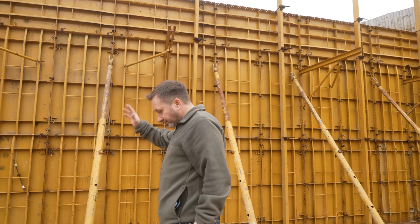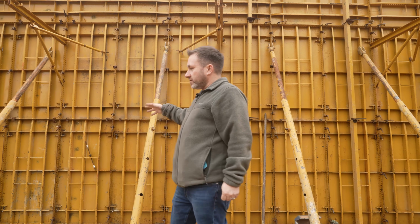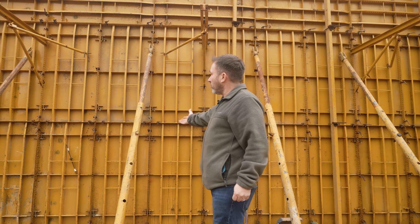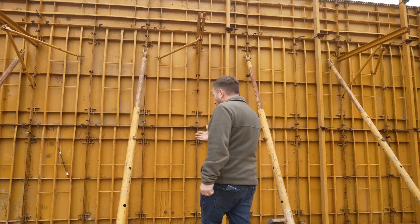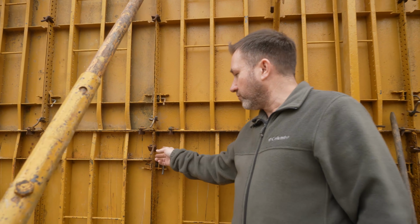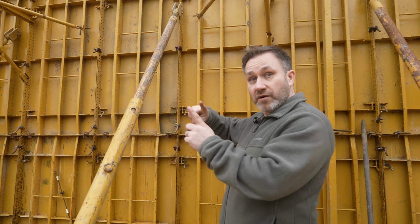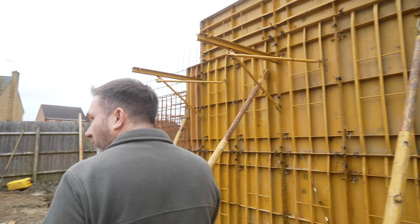So all these are bolted into the ground, which gives it strength from the sides. We've also got ties that go all the way through to the other side of the shuttering. So if we walk round this way, you'll get a better idea of it.